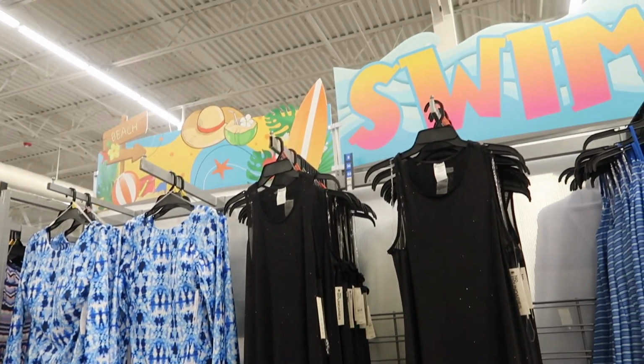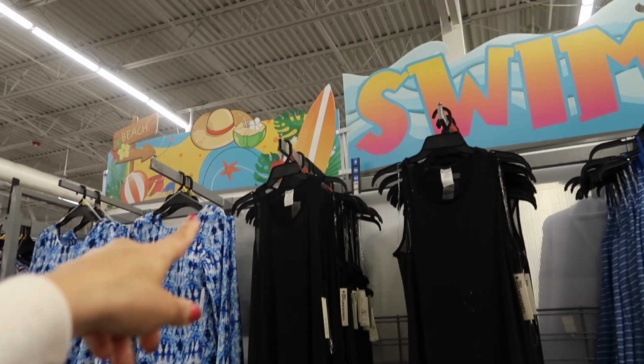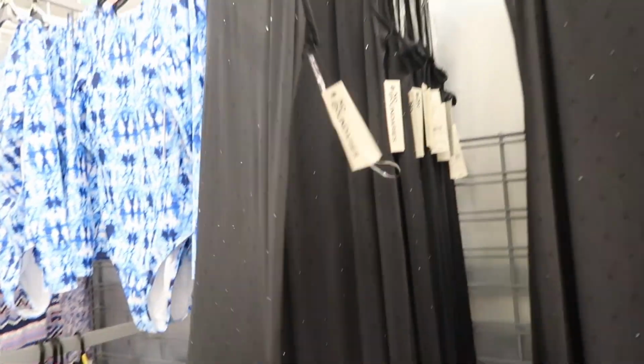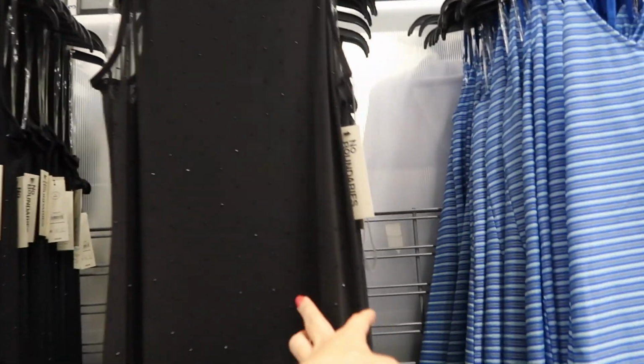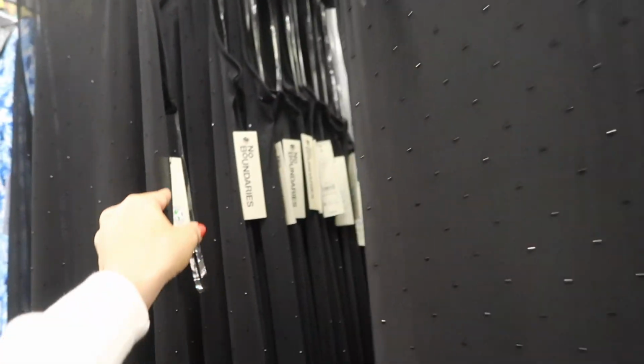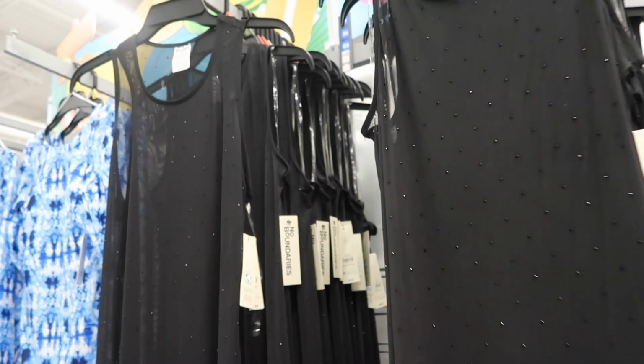Also newer mesh cover-ups from No Boundaries. They have that higher neckline, sleeveless, the longer length with the slit on the side, in the black rhinestone. Also in the shorter option, the shorter is $18.98, and then the longer is $20.98.